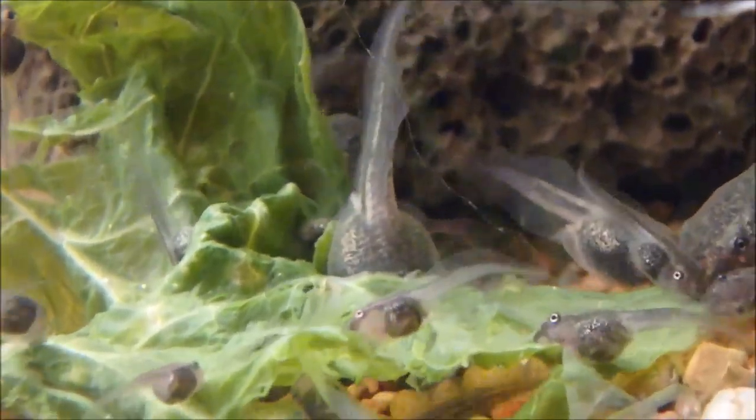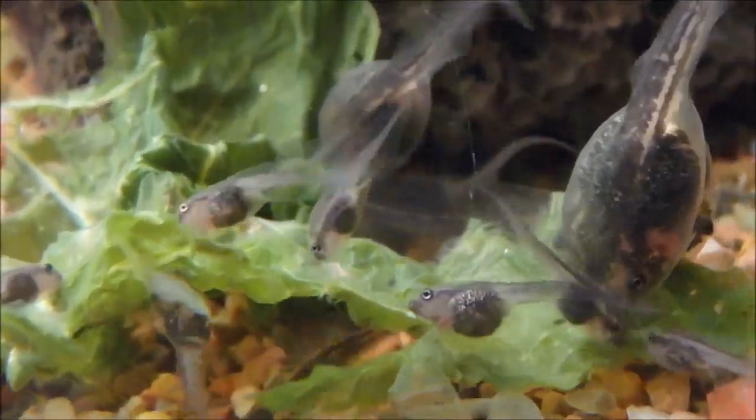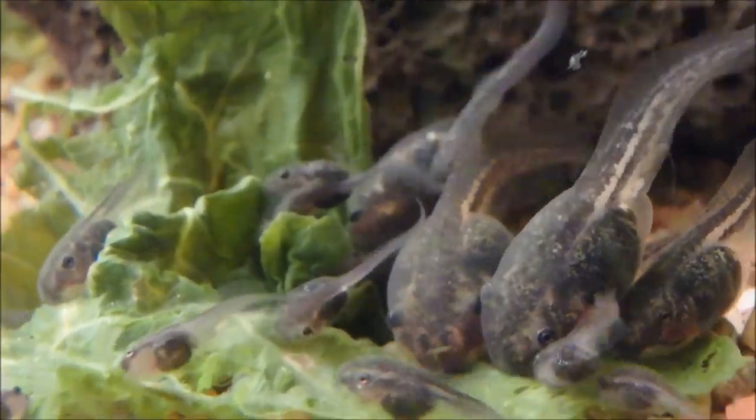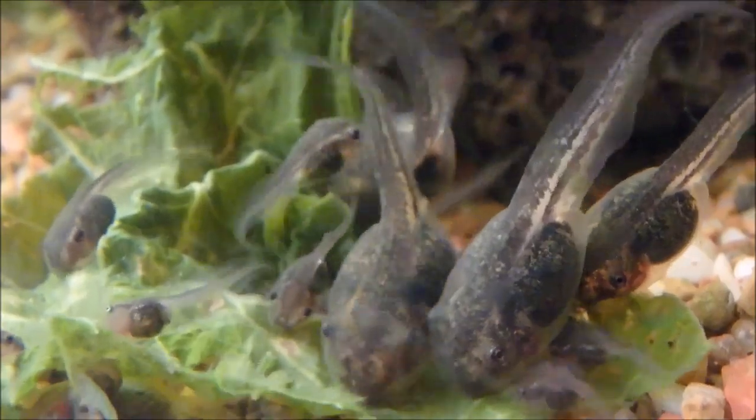I've added a white cloudfish to eat any mosquito larva. You can see some of the tadpoles growing faster than others. This will help tadpoles have a staggered release.